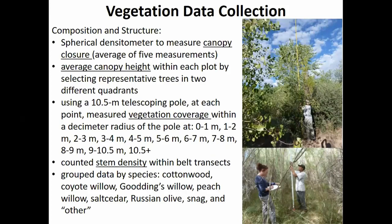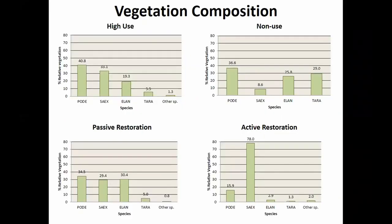There's more here than I have time for. So like stem density came up. We have stem density for all of these. I don't have the results. They just were not important at this time. So this is some of the results that she was finding.